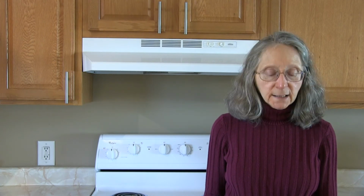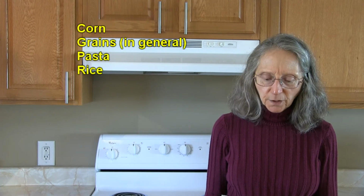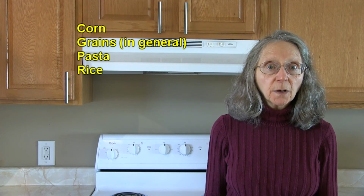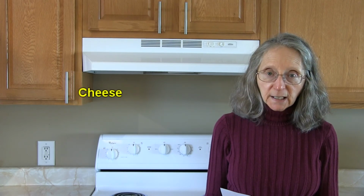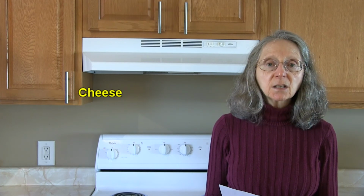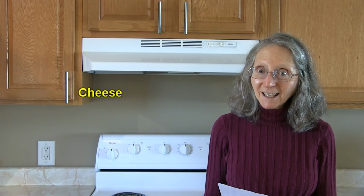In the way of grains and grain products, there's corn, grains in general, pasta, and rice. In the way of dairy and non-dairy foods, there's cheese, in particular feta cheese, soft cheese, and white cheese.